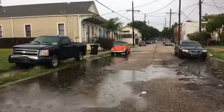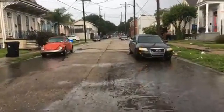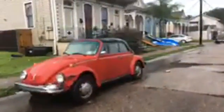And it's starting to rain again. Put that up. Pull out an umbrella. All right. This poor little car right here had water really high. It's super low to the ground.